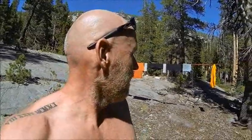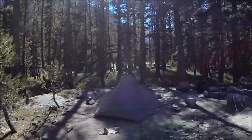Got my laundry wrung out. I just basically put it in the orange dry sack, swish it around, wring it out, and stick it on the line. I don't use any soap. So no soap, just water. There's my tent again. So as you walk down, here's kind of my stream access. I'm going to turn the camera around so you can see.